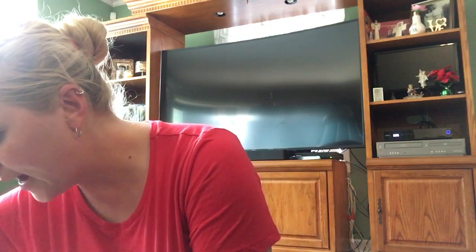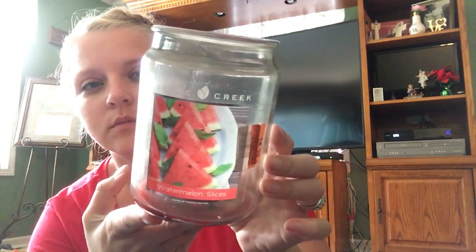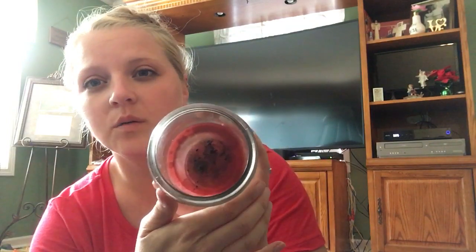Let's see, is that all the candles? No, it's not. Then we have this one here. This candle was amazing. This is Watermelon Slices. I got this for $4 at Big Lots, and this is by Goose Creek Candle. It had a clean burn. It lasted 2 weeks, so I enjoyed that one, guys.